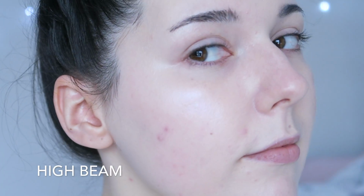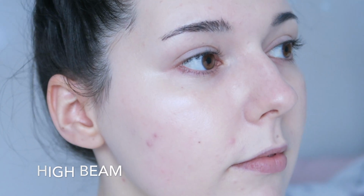In reality, I can't tell the difference between these two highlighters. They look ever so slightly different next to each other, but they both look like pink toned highlighters.